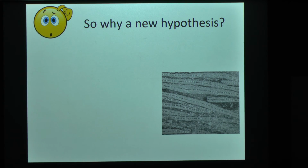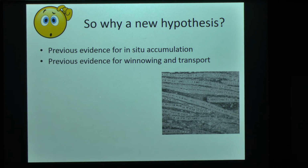Okay, so what did I have to contribute to this long-standing discussion? Well, the previous evidence for in situ accumulation, you can't convince me that it got transported very far or had too much winnowing. But in some cases, there is evidence for limited winnowing and transport. The other thing, of course, is that oftentimes it's a lot of very large individuals. And so what happened to the smaller ones?